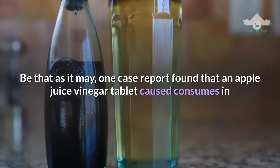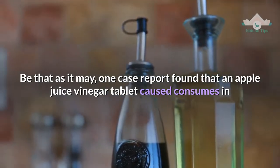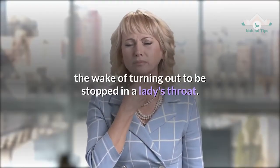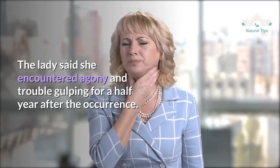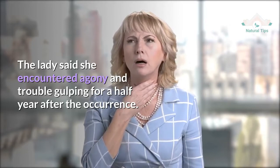However, one case report found that an apple cider vinegar tablet caused burns after becoming lodged in a woman's throat. The woman said she experienced pain and difficulty swallowing for six months after the incident.